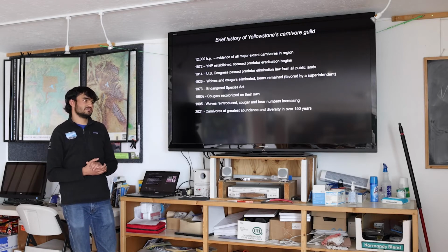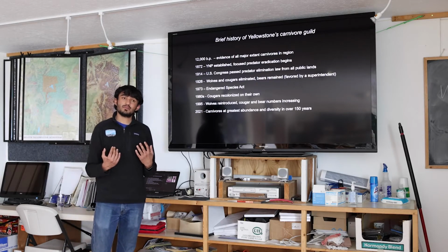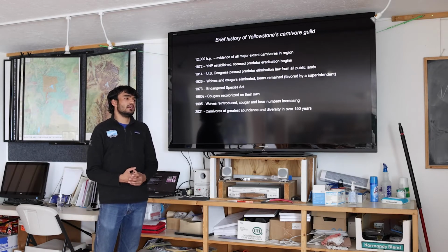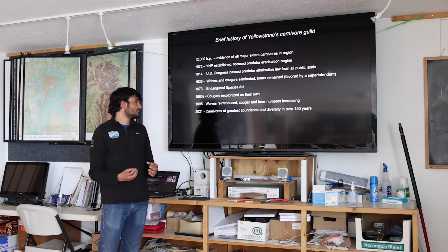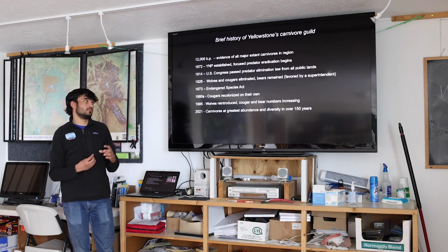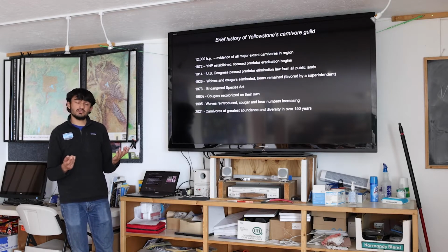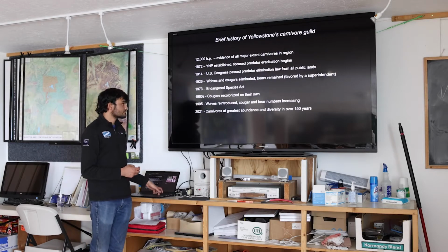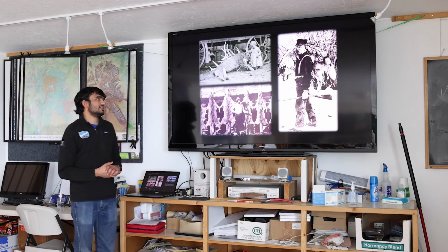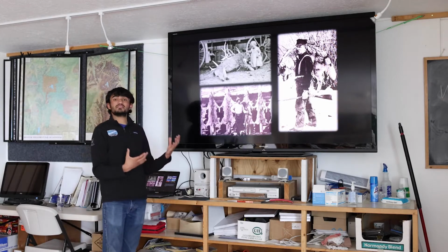There wasn't a lot of controversy about that. In 1995, we brought wolves down from Hinton, Alberta, and released them into Yellowstone, and that was much more controversial. However, by 2021, we actually see the highest carnivore biodiversity and abundance in over 150 years in the greater Yellowstone ecosystem. So this slide basically just gives us the idea that predators were viewed as something bad, right?